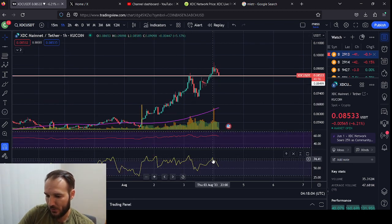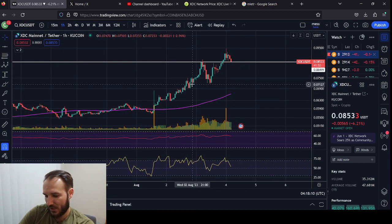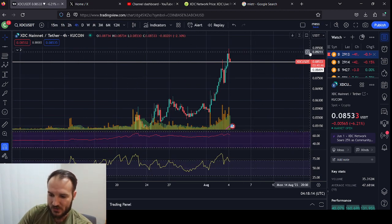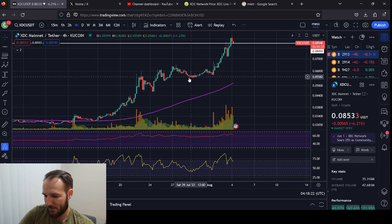On a 1 hour, we do have bearish divergence presenting itself, but this RSI looks strong. It's been strong for a while. Definitely strong price moves to follow. On the 4 hour, bearish divergence is presenting itself. To play out, it really just needs to come a little bit lower, but if it was to come lower, I would think that might be the top.